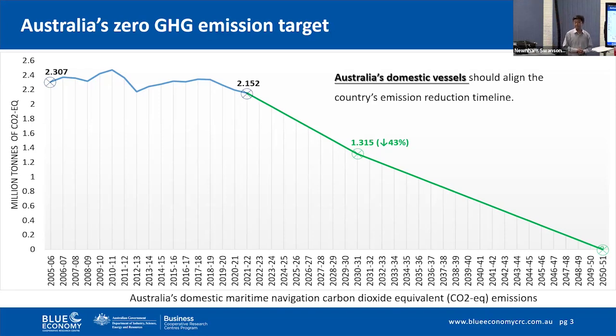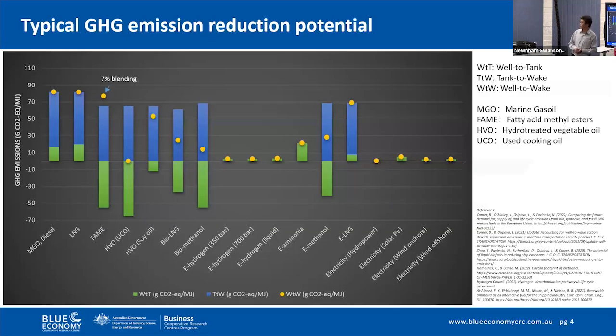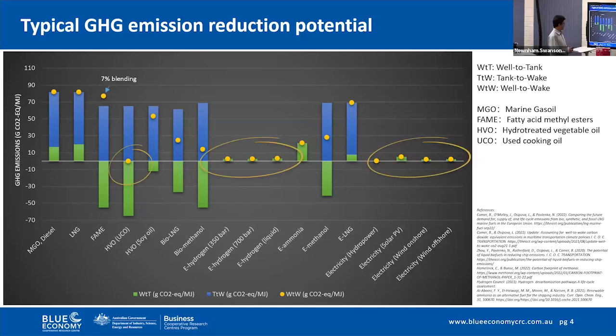So what options do we have? That is the question. So let's look at this. We reviewed these alternative fuels and energy sources and their greenhouse gas emission reduction potentials. The dots here represent the life cycle carbon intensity. So we can see from this figure that HVO, hydrotreated vegetable oil, which is a biodiesel produced from used cooking oil, and green hydrogen and green electricity are our options. But scaling up the production of HVO is very difficult due to lack of feedstocks.